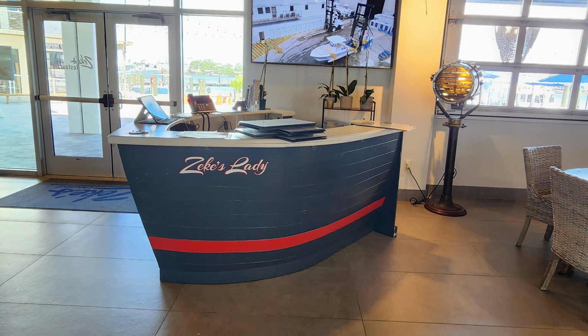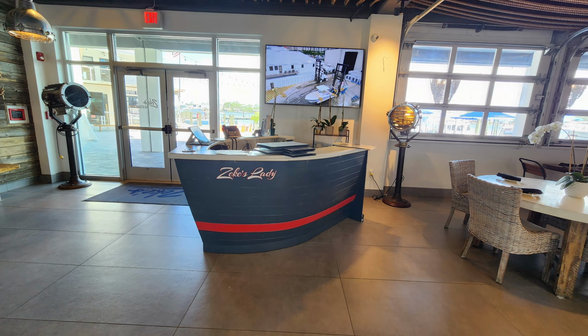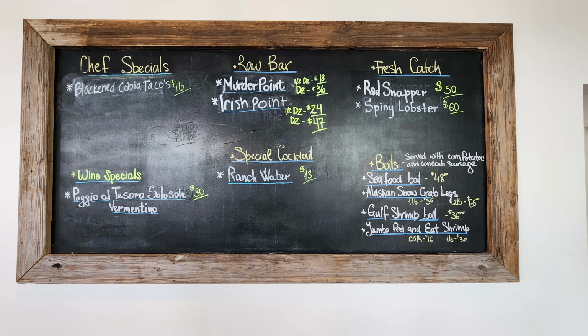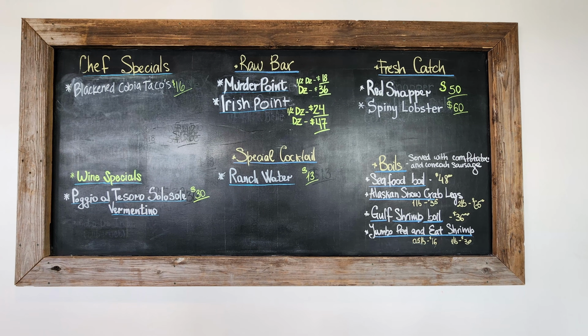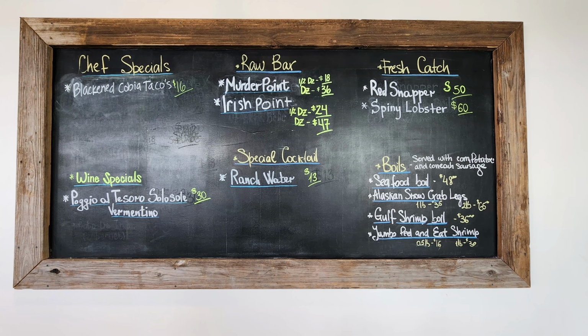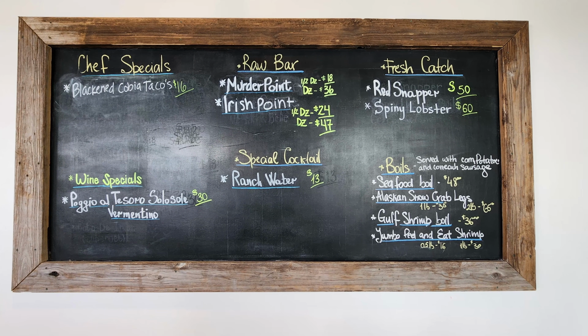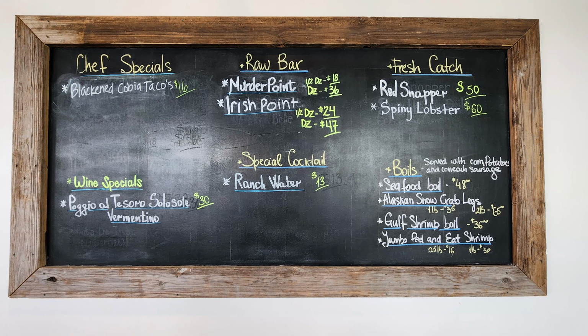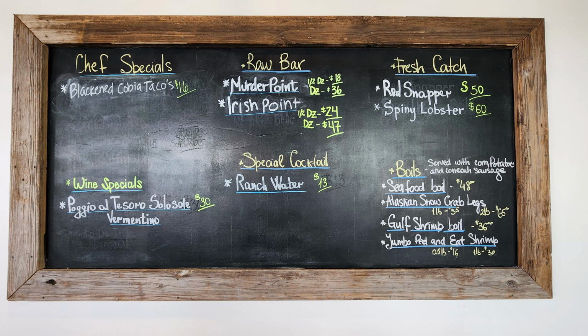A hostess desk that's shaped like a boat is very nice. And then we have a little chalk menu of the daily specials today. So they have chef specials with the blackened cobia tacos, the raw bar, Murder Point and Irish Point oysters, fresh catch such as red snapper, a spiny lobster. Whoa, $50 for a red snapper. I think I'd rather catch my own.